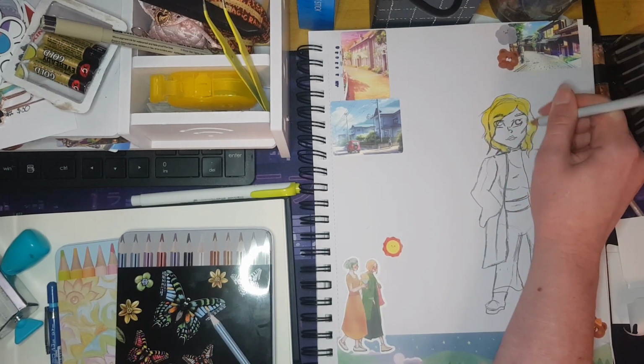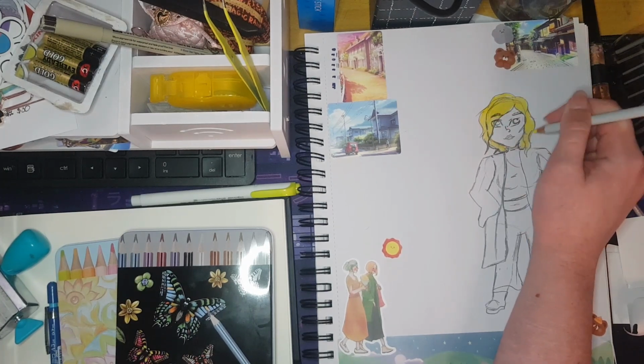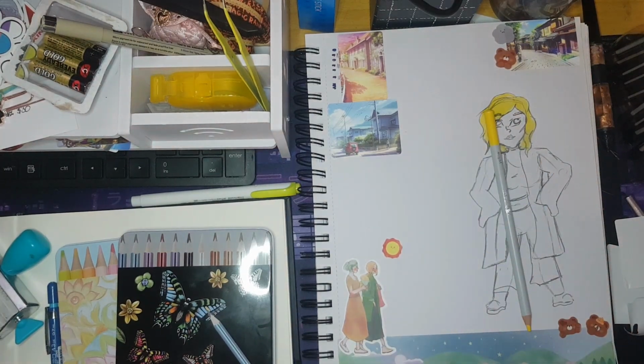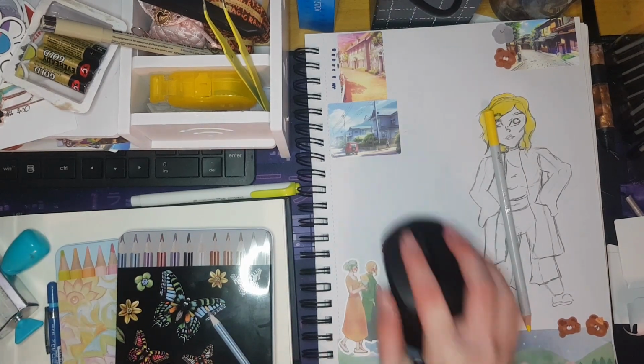Do we think she is a natural blonde, or does she dye her hair blonde? And that is why it is so yellow. My wrist already hurts. I'm not made for colouring with colouring pencils, I think. Ow. I neither have the patience nor the ability to colour with colouring pencils for that long. Why has chat come up on the screen?